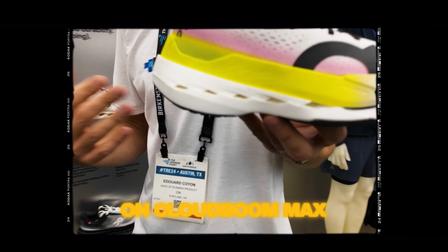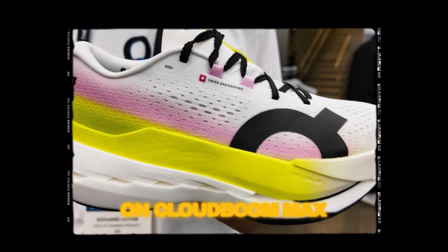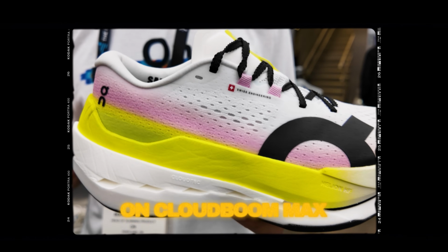I think the thing I am excited about most was the On Cloudboom Max, which On is touting as a marathon racer designed with the runner who's gonna spend 4+ hours on the road out there. It's designed with us in mind. I'm really excited to give that a try. It just looks like something that's really gonna be accommodating. It's gonna take into account the extra time that we're gonna spend on our feet and everything about how we run. And overall, I think it's just gonna be very interesting to see what that's like.